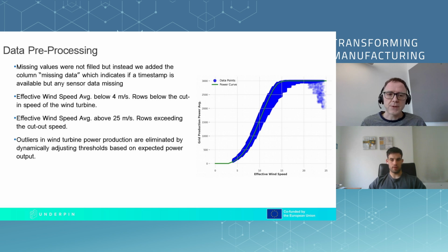With wind turbines, you have the speciality that if the wind speed is too low, then you have a cut-in speed, so the blades do not rotate. Or if the wind is too strong, then you also have to turn off the wind turbine. And so all those points where the wind speed is below 4 meters per second or above 25 meters per second are, for example, cut off and not considered in our calculations.